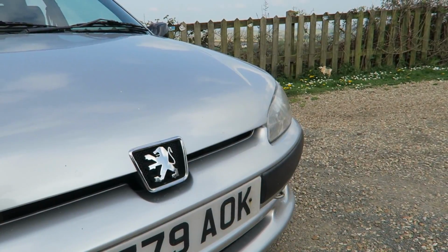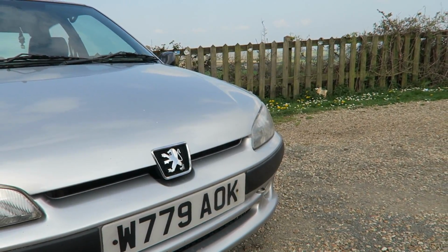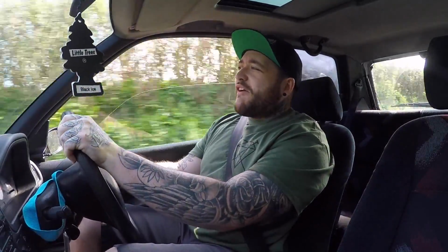Running costs wise, you're getting around 30 mpg in one of these, which isn't too bad. James said he's paying around £20 to £30 a week just to drive this car around, so I don't think that's too bad. Your tax is going to be quite cheap, and of course if your insurance is only 1,300 quid for the year, you're definitely winning in this car. Now I do remember the fact that you can blip these 106s very well, so third gear will drop into second. Oh yeah.